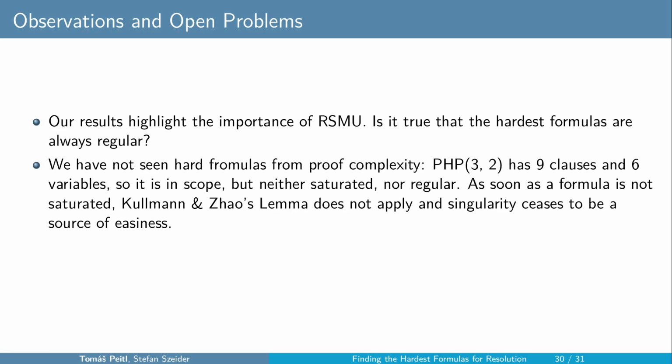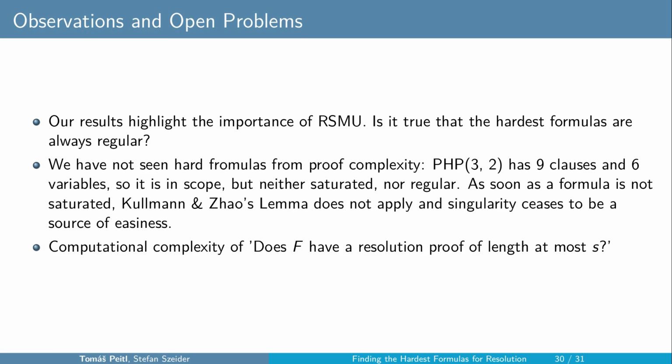So that's one interesting phenomenon. And finally, this open question of the computational complexity of computing the shortest resolution proof, where I should repeat again, S is given in binary, the length of the proof. Okay? And with that, I conclude the talk.